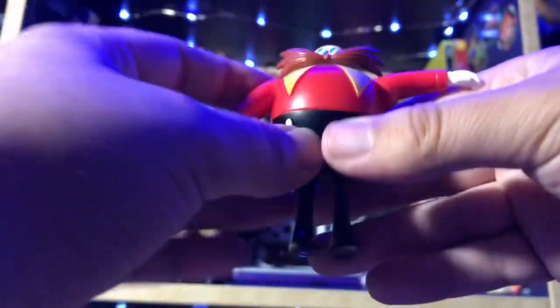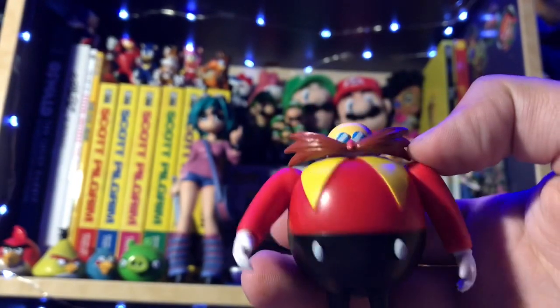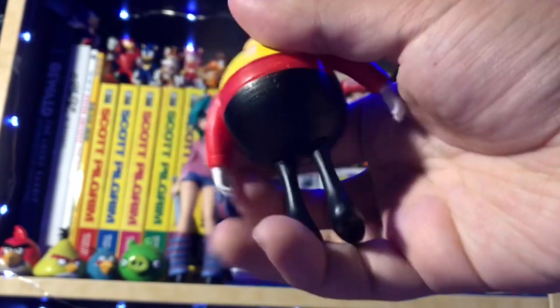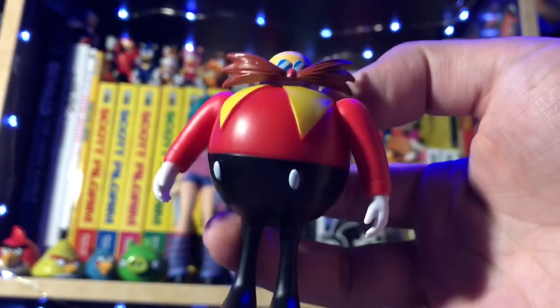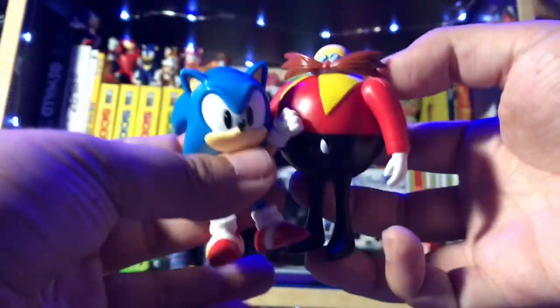I actually really like this figure. I think what I like the most is the paint applications on this little guy, which are pretty good for his size. Of course, I don't really care much for him because he is a 2.5 scale version of a character that doesn't really scale with the other classics, because you put him by Sonic here and they're practically the same height. He's a little taller, which is still nice, but not much to say about this guy.